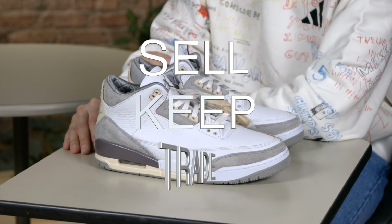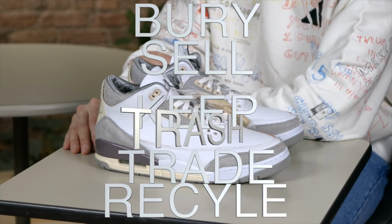Keep, sell, trade, bury, recycle, trash, or bronze. I'm gonna keep these. So it is definitely not easy to get shoes these days, but it is possible. And I wanted to take this moment to remind you not to get too down on yourself. You are gonna have some pretty big wins out there. Keep your head up and good luck on going for whatever shoe you're going for.